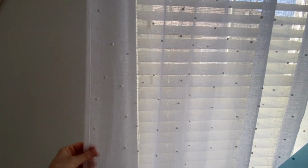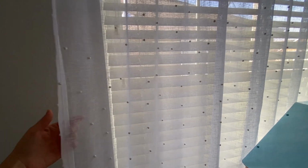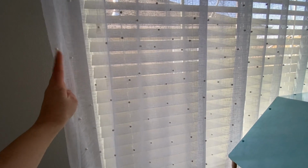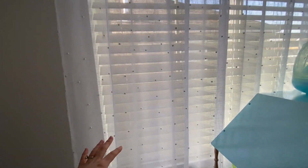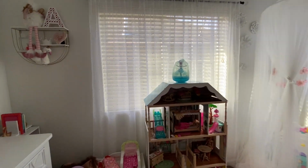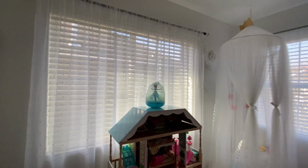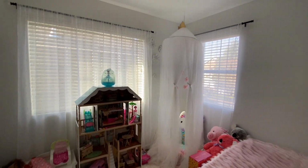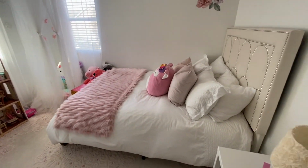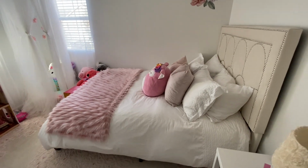They're really clean now. They were kind of dusty, but I just threw them in the washer, and I didn't dry them in the dryer. I actually just hung them a little bit damp, so they're perfect. I didn't have to iron them or steam them or anything like that. So this is how it looks now. And I finally made her bed because last night she had to go to bed. So that's how it looks now.